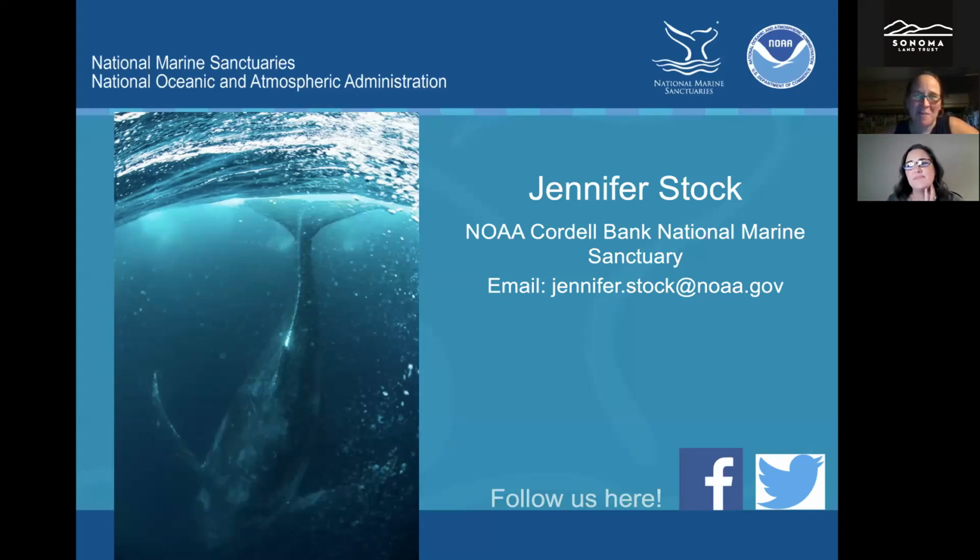Just to compare here, we have the state marine protected areas, which are up and down the coast of California, and that just goes up to 3 nautical miles in state waters. There's a range of those. Some of them have no extraction, some have no commercial extraction but allow recreational, and some are this type of gear only, basically trying to reduce pressure on those fisheries. National Marine Sanctuaries, we don't regulate fisheries at all.